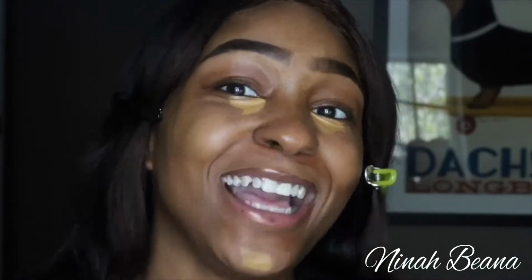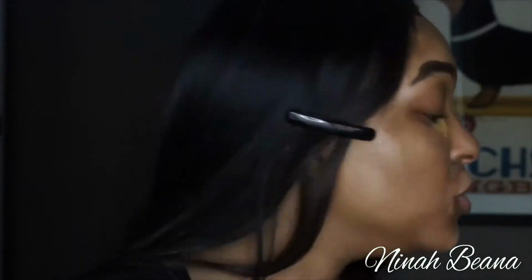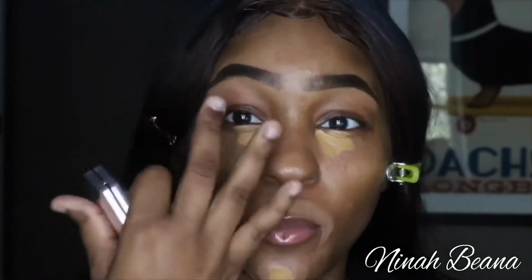It's time to blend out the concealer. Use a brush or use a beauty blender. Use your fingers. It's whatever you want. If you want to use your fingers, it warms up the product because of course we have heat within our body, and the heat will help it melt and really smooth out onto your skin.